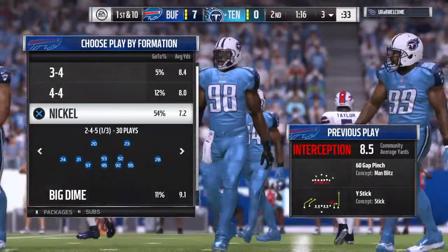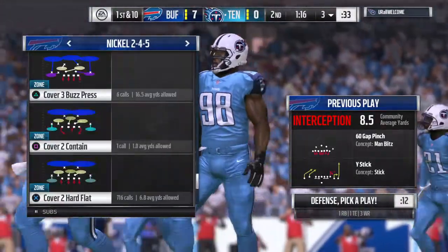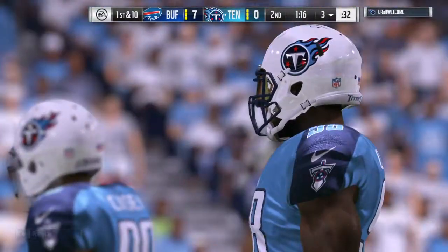And here comes Tennessee as they get set to take the field. They had a great drive going last time. They were moving the ball, and then all of a sudden it just stalled out. So we'll see what they can do here, Charles.